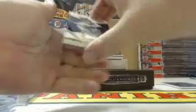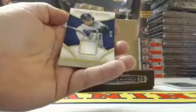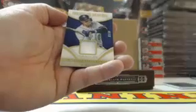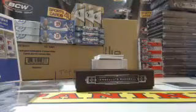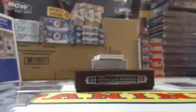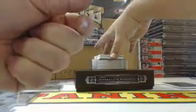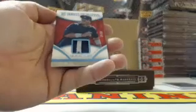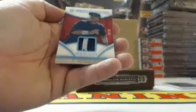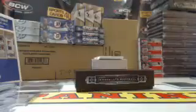Immaculate Swatches. 52 out of 99. Two colors, a pinstripe over there. For the Rockies, Troy Tulowitzki. Rookie, Immaculate Swatches. 13 out of 99, two color patch. For the Indians, Jose Ramirez.